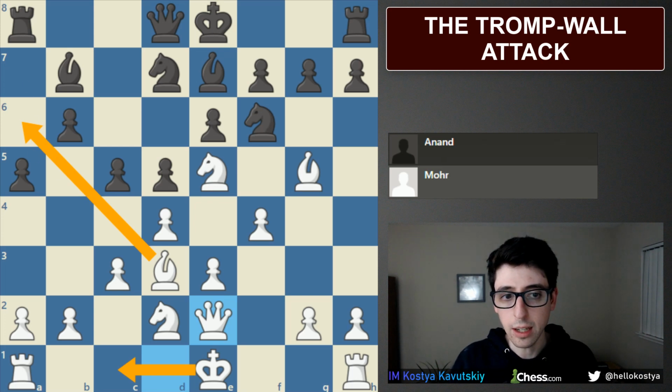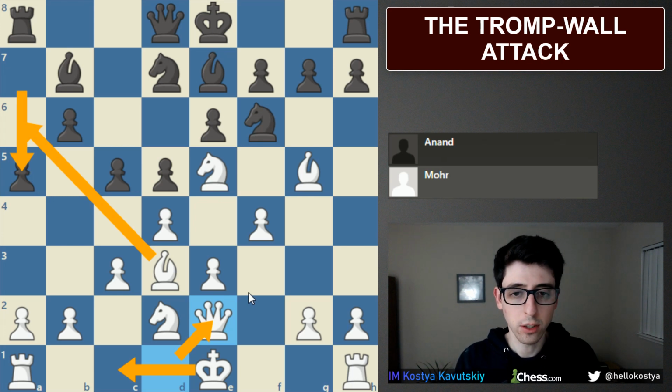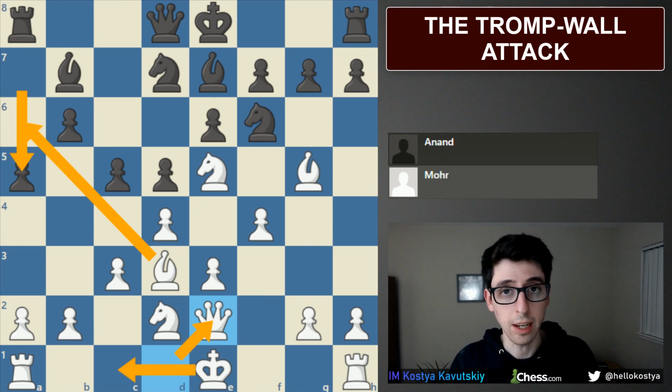White is often meeting this idea of a5 with this queen e2 because it puts the ball back in black's court. Now you have to make a move, you have to decide where to put the king, and of course it's not so easy for the second player.